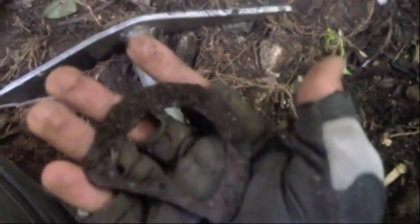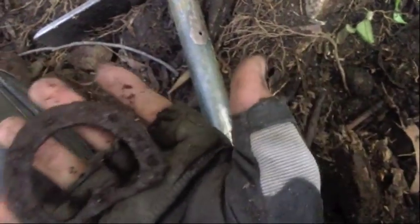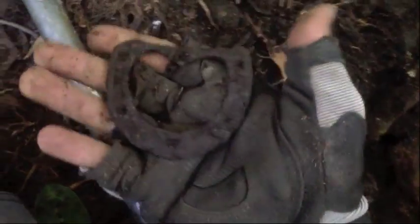Alright, check this out, guys. I was digging here. We found another one just on top of the massive rock there. I found it. Oh, yeah. Sam found it. And, look. It's the bottom of a boot. When we first found it, we thought it was like a tiny pony or a donkey shoe, but it actually went like that on the shoe. Like, right here. So, we found another one.